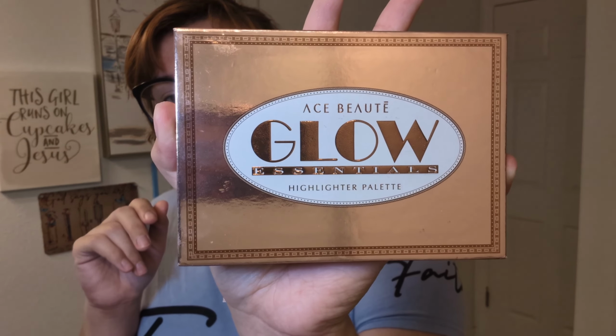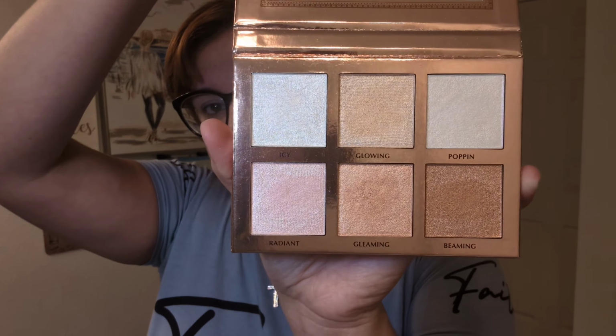So we have this palette, the Ace Beaute Glow Essentials Highlight Palette. So that looks my other go-to.